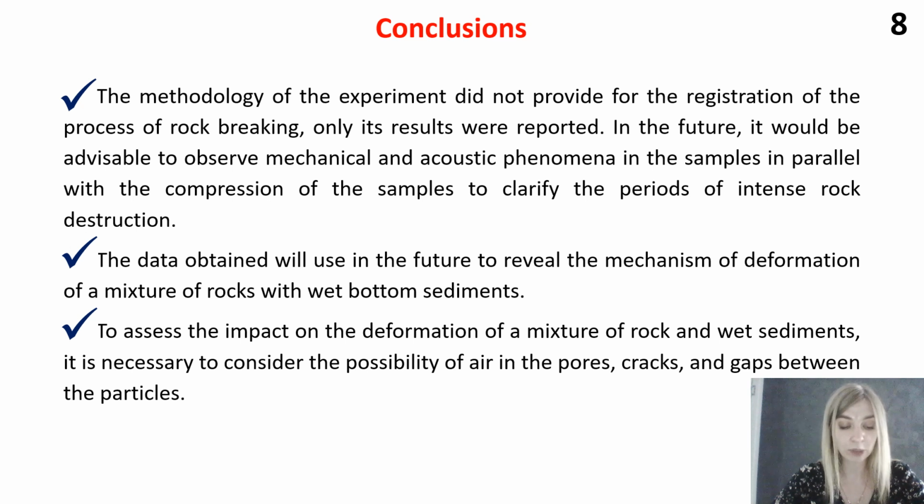The data obtained will be used in the future to reveal the mechanism of deformation of a mixture of rock with wet bottom sediments. To assess the impact of the deformation of a mixture of rock and wet sediments, it's necessary to consider the possibility of air in the porous cracks and gaps between the particles.